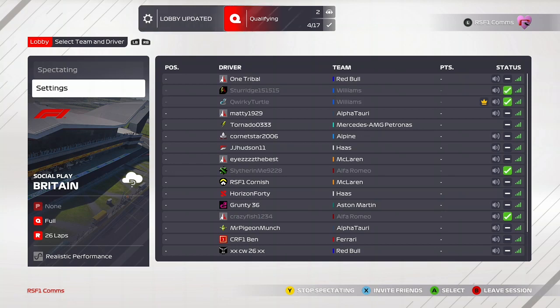And this is a beautiful track to race at. It's a fast flowing circuit. If it's dry, I mean, if the British weather comes into play, it'll be quite interesting with the wet weather and everything. But let's see what happens tonight.